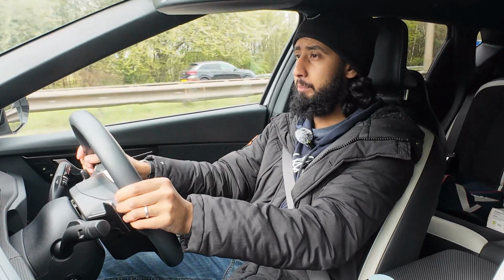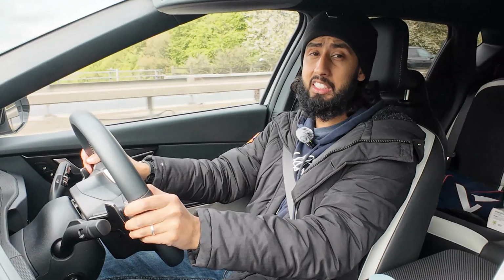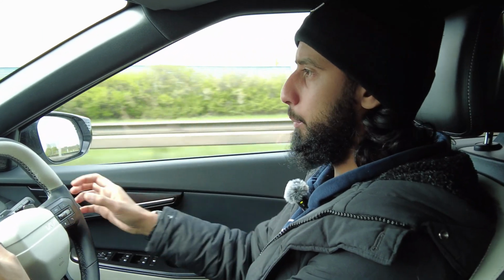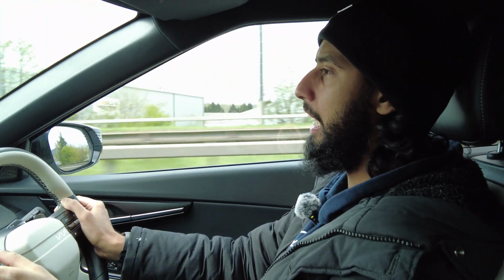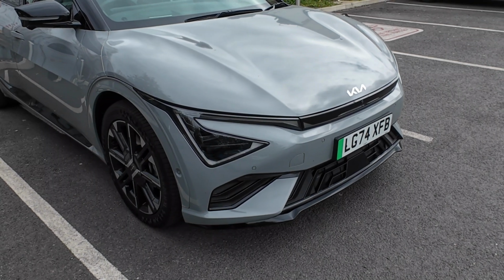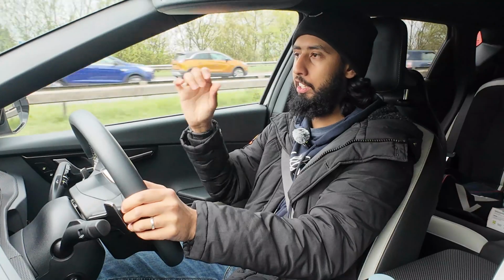But before I do that, I want to talk about how this car feels around the city, because I've been driving this car around the city for the last few days, and there are a couple of things that I want to mention. The first thing is the seating position. Generally the seating position is quite good. You don't feel like you're sat too low or too high in the car, and you've got good visibility of the road ahead because that bonnet slopes down all the way down the front. So even if I stretch upwards, I can't see that bonnet in front of me. It's quite difficult to see.